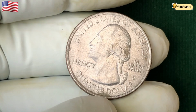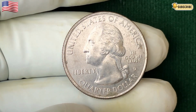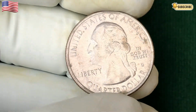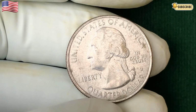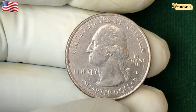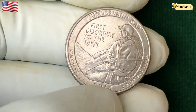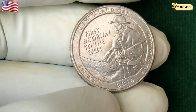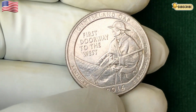These designs are beautiful, with intricate details that showcase the natural beauty and historical importance of each location. The 2016 quarters are a continuation of this tradition, with each one offering a unique representation of the American landscape. But just because they were part of a widely circulated collection doesn't mean every coin is created equal. Certain mint marks, versions, and conditions of the 2016 quarter can make them much more valuable than you might expect.